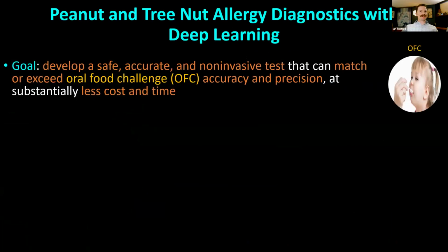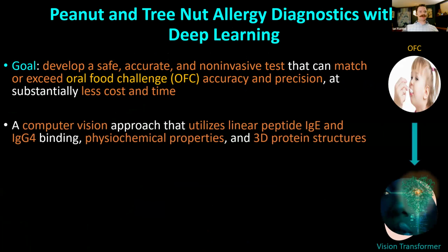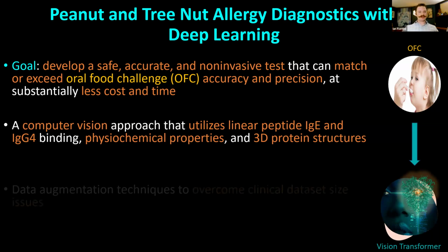Start simple. So the goal of my research is to develop a safe, accurate, and non-invasive test that can match or exceed that oral food challenge gold standard. I need to match or exceed the accuracy and precision of it at substantially less cost and time. So what I'm utilizing here is a computer vision approach. I'm taking linear peptide, IgE, and IgG4 binding data. These are pieces of those allergen proteins, and having the IgE, remember the driving antibody, and the IgG4, the reaction reducing antibody, seeing how those also interact with the physicochemical properties of the protein, and then overlaying that onto 3D protein structures.